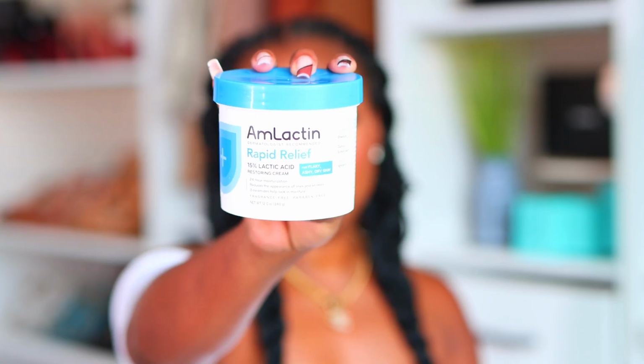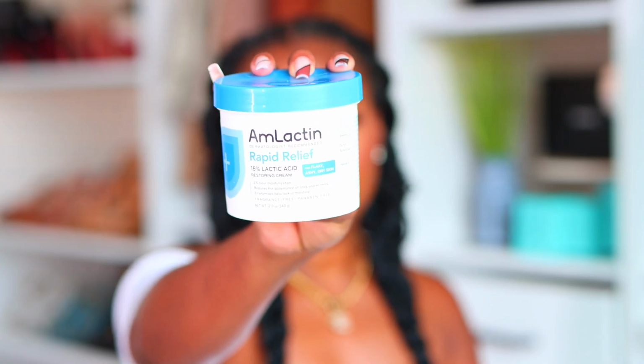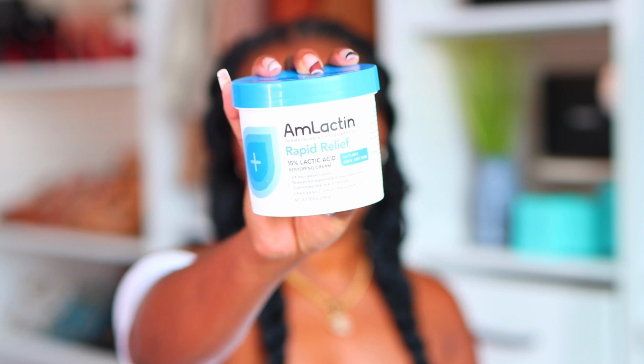I have the Amlactin Rapid Relief 15% Lactic Acid Restoring Cream. This one came in at number 10 because of the consistency. The first thing is I actually really like Amlactin products. If you have seen a different video, I really like body creams with lactic acid because I think they help my skin a lot. But this one I bought on a whim because I used to use an Amlactin lotion and I really liked it. So I was like, I love a body cream, let me get the body cream.